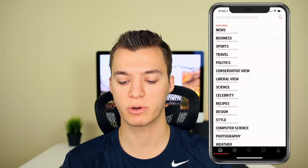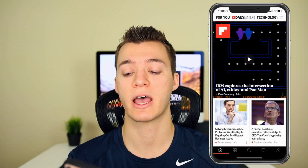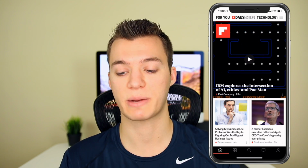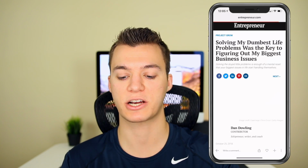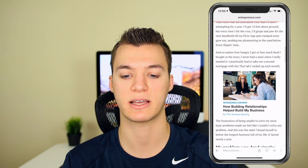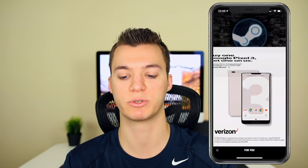We have Flipboard right here, which is pretty interesting. Now, I don't really use this as much as I used to because I do use the default Apple News application, but I still do like Flipboard. I like how if you go into something, you can actually swipe up and down. It's not on this article right here, but basically it's called Flipboard because you can see the little animation there when you go to a new page, it flips, which I really love.